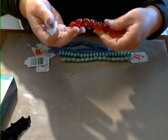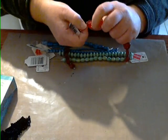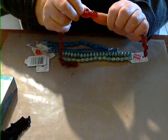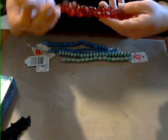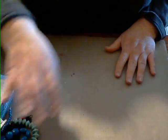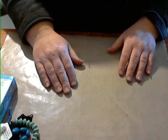And I have these already. These are like a little acrylic rose. These were 97 cents, too. But I wanted some more. So I picked up another string of them, because I think I'm going to use those on my True Blood tags, too. Okay, so that was it for Joann's.